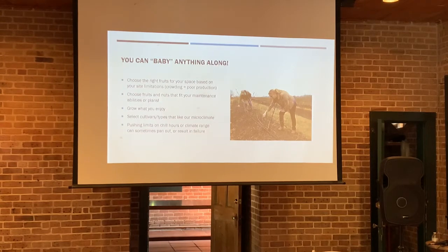That being said, you can baby anything along. There are exceptions to everything on the list. If you look under the do not plant, avoid, apples are at the very top, right? Every couple of years, I'll come across a beautiful apple tree, loaded with fruit, healthy as can be, and it's rare, but they're out there. Same thing with peaches. As long as you're willing to put the care and the effort into it, sometimes you can really push the limits on what these things do.